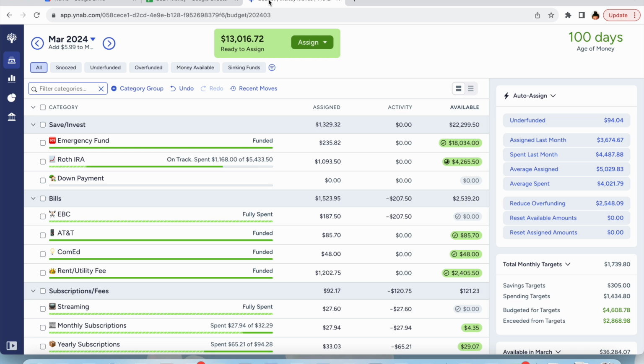All right, so now it's the fun part. We are going to go through and assign my bonus. I got $13,016.72 after taxes and 401k contributions. This is way more money than I was expecting. My gross bonus amount was $22,492. And then taxes were withheld, and I had 10% of my bonus go to my 401k, and then my employer matched 4% of that.